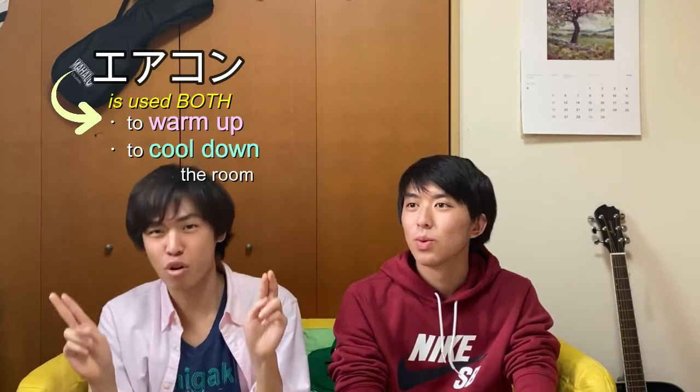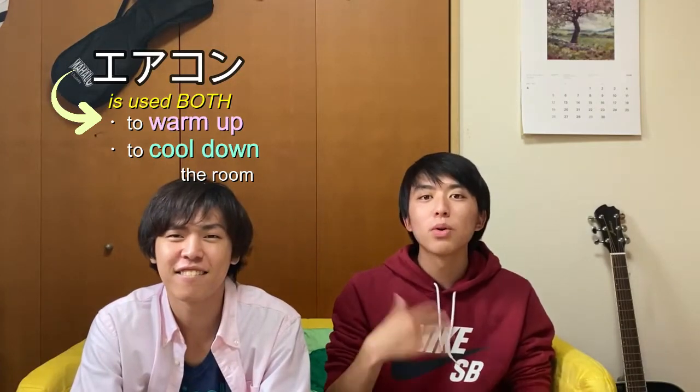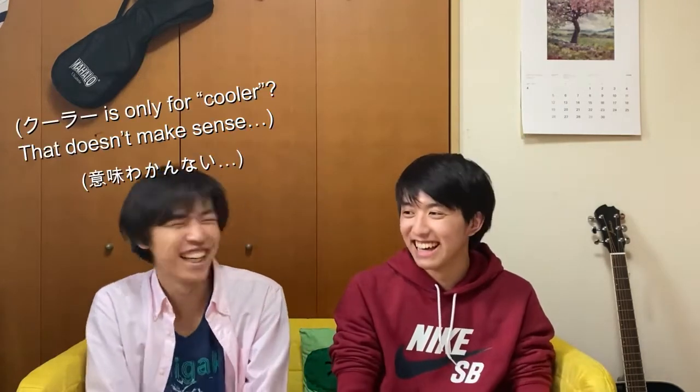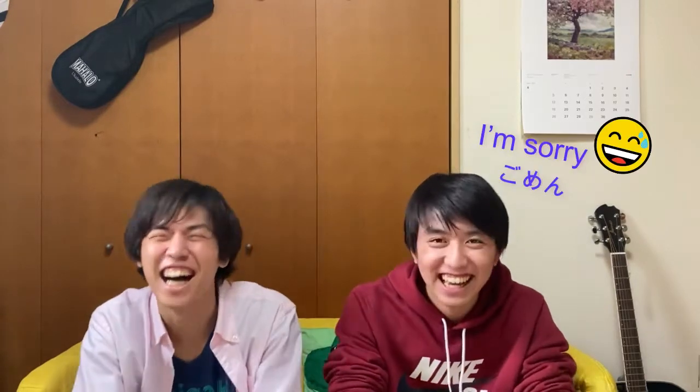But it's not only for the cooler, but also for the warmer. Warmer too, yes. So aircon means both cooler and warmer. But kura is only for cooler. No. That's not an explanation.